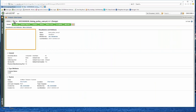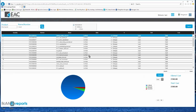And again, we're working with a WTPart like we were earlier today. But if I wanted to see where it was used or what related components I have to this, I can see that all right here. From the EAC app, everything is just a double click away to jump into Windchill.